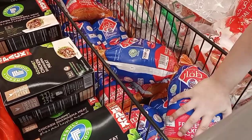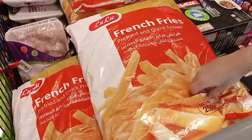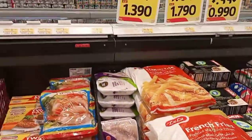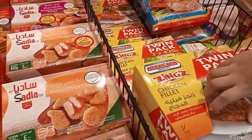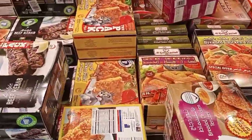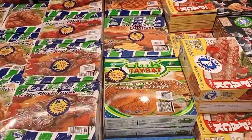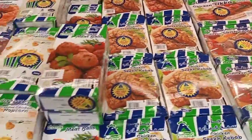This is whole chicken. And these are french fries. I already have these at home. And I think this is nuggets. And these are more nuggets. Cherry nuggets, everything.